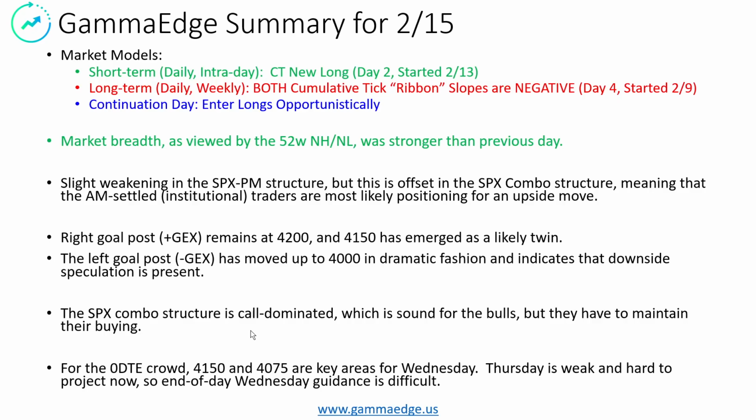The SPX combo structure is call dominated, despite what we're seeing here at the 4,000 strike on the put side. This is sound for the bulls. There's no question that the delta structures are intact. We're not going to collapse today. Just because it's VIX expiration, there may be volatility, but we don't anticipate any form of a collapse today because the structure really isn't going to support it. There's going to have to be a lot of transactions today for us to flip to a bearish framework. Lastly, for the 0DTE crowd, pay attention to the 4150 and the 4075 areas.